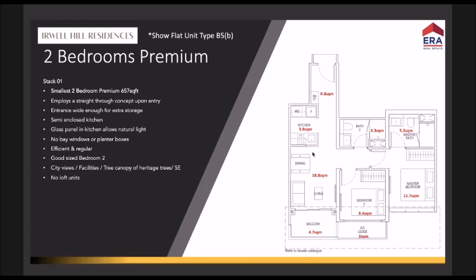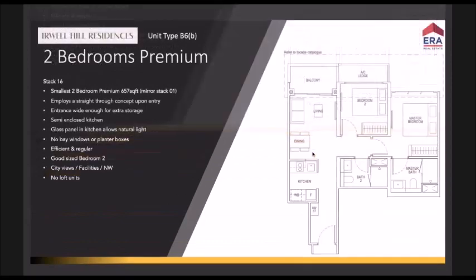If you have seen the perspective that I've sent out, this view is actually facing the facilities and the tree canopies for the lower floors. So it's a very beautiful view. It'll be the south-facing view. And then stack 16 is actually a mirror image of stack 1. This one, the view will be towards the city on the north side towards Orchard. Same thing, you have your straight through concept with your enclosed kitchen, glass panel, and then your side-by-side bedrooms and bathrooms.